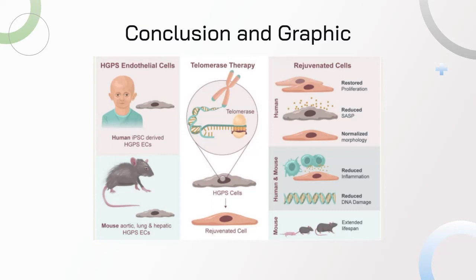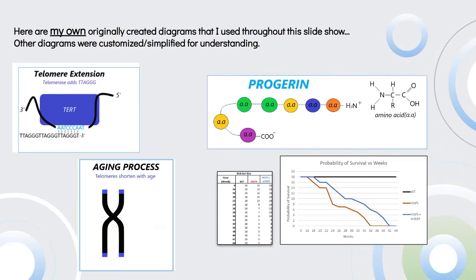Based on the promising results that I have presented from this study, the researchers have confirmed to be developing mRNA HTRT as a therapy for these affected children. And I believe it is very promising and could lead to great things, and this is just the beginning of this experimentation. Here are my own originally created diagrams that I used throughout the slideshow.